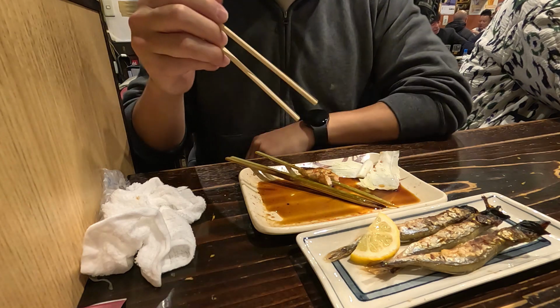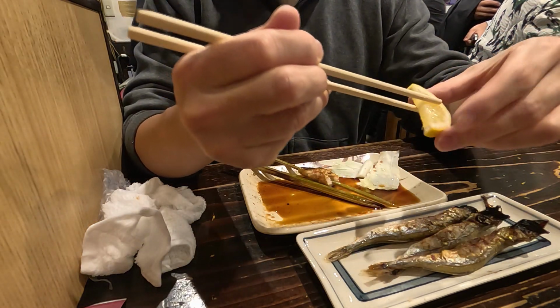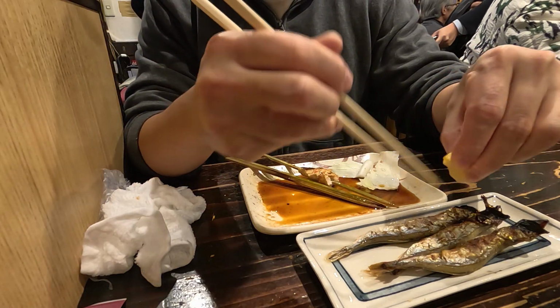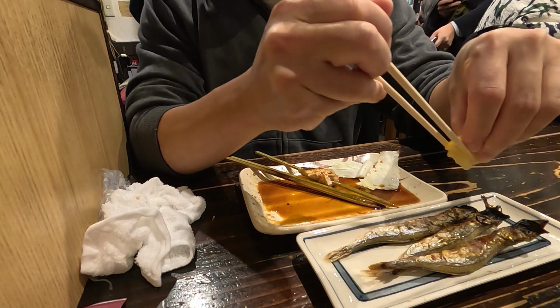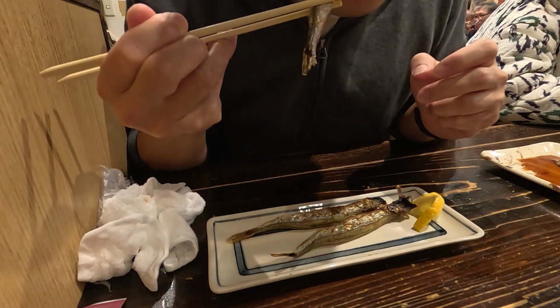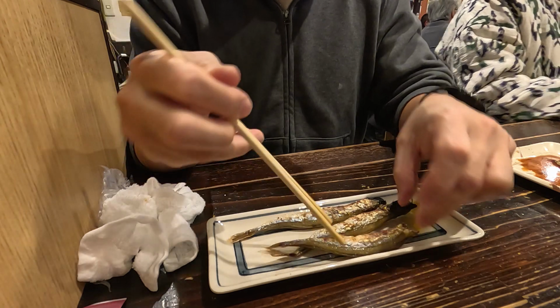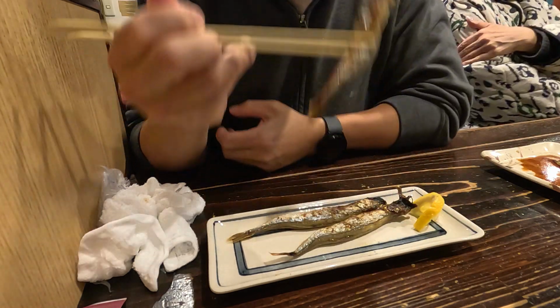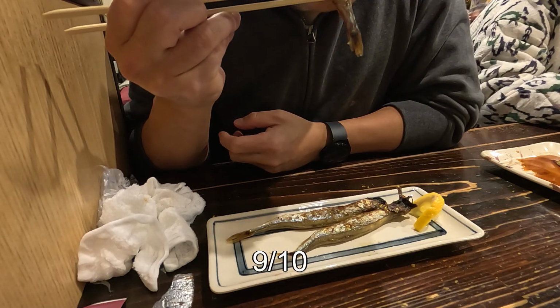The next dish was some small grilled fish. These had also been charcoal grilled with some salt, and there was some lemon to squeeze on top. This is so simple, but definitely one of my favorite ways to eat fish. They were small and grilled perfectly so you could eat them whole. The best parts were definitely the crispy charred edges. These are just something I have to order when they're available. 9 out of 10 for the grilled fish.